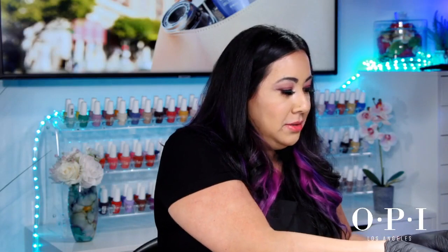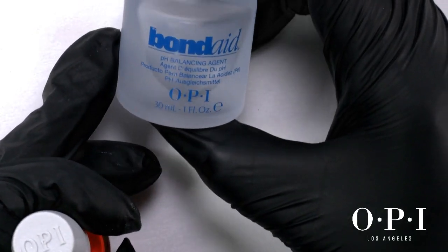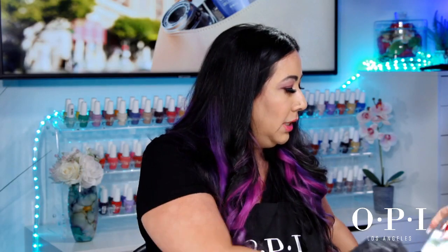So of course, after properly prepping the nails, you want to go ahead and apply a coat of Bond Aid. And this is just a pH balancing agent. It's going to help make the nail more alkaline and also slightly dehydrate that top layer. And let me grab my swatch stick.